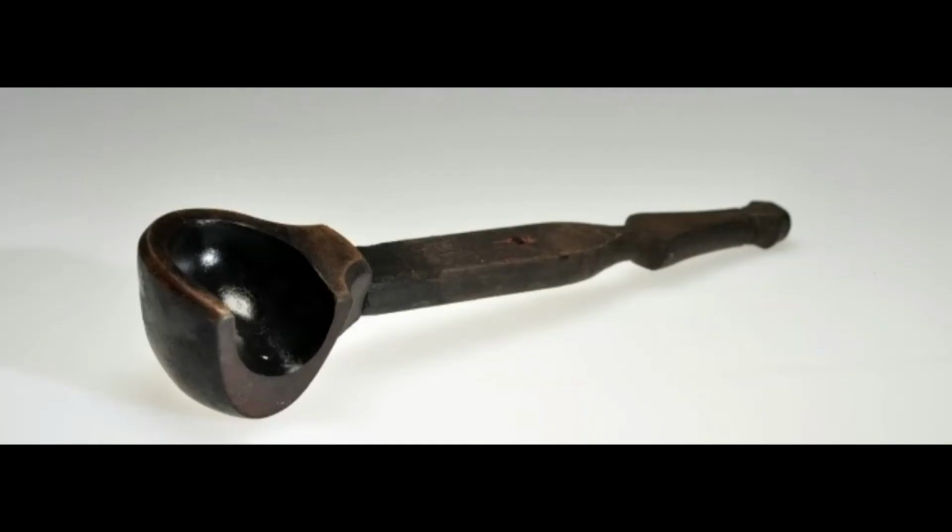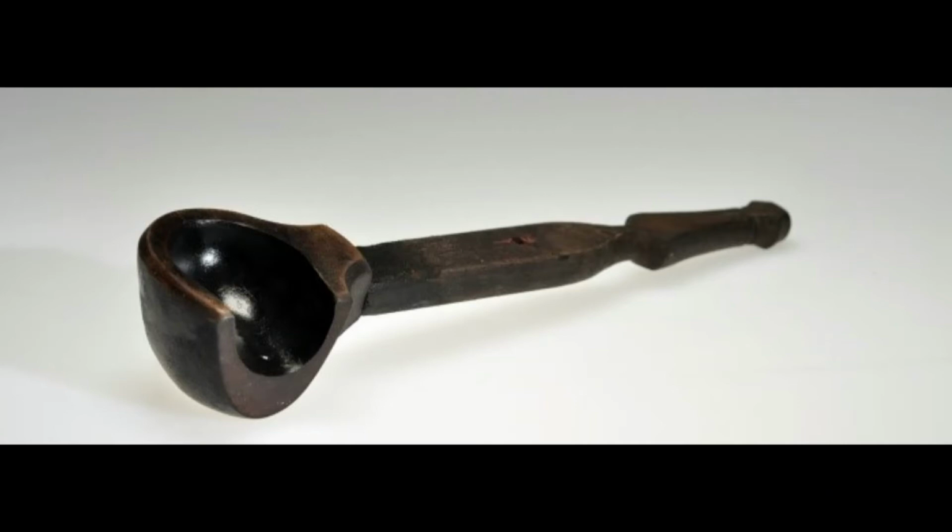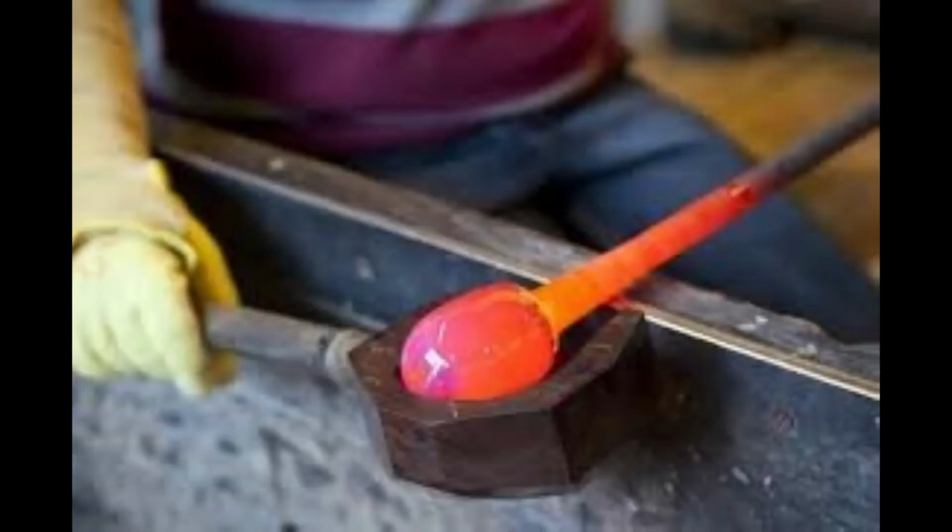A shaped block is a wooden tool used to smooth and shape the glass. It's soaked in water before use and it creates a layer of steam as the molten glass is shaped. These would often be made by the glassblower at home from a fruitwood found in his garden. Fruitwood holds a lot of moisture to resist burning.